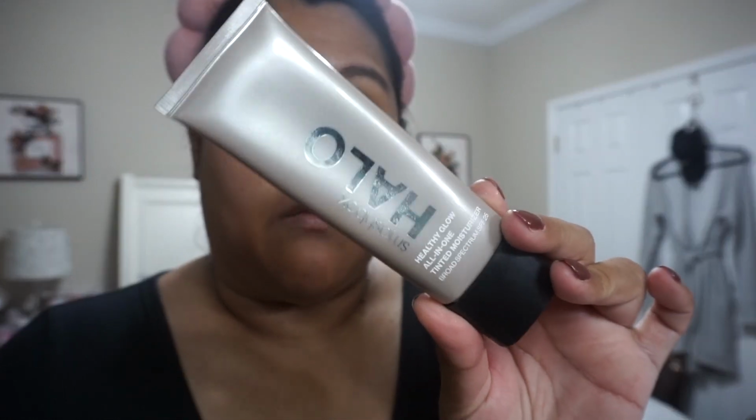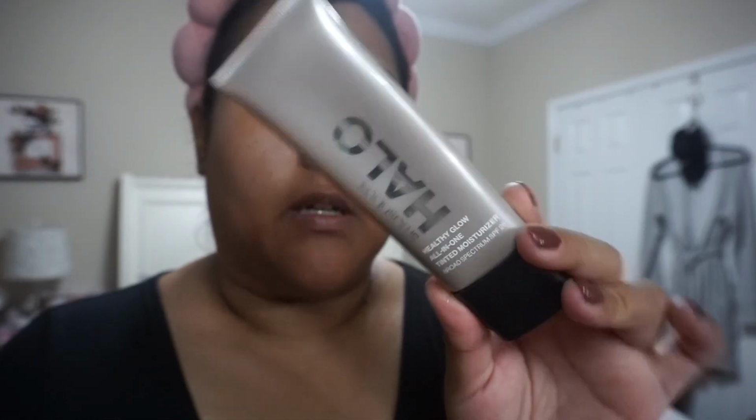So I'm gonna use the tinted moisturizer. I am gonna go in with this Halo Beauty by Smashbox in light medium. Will it work with my skin tone right now? Probably not, but we're just gonna give it a go because why not?